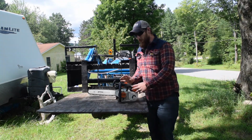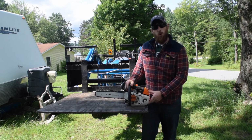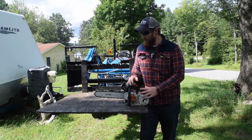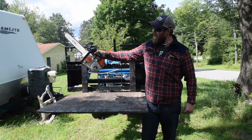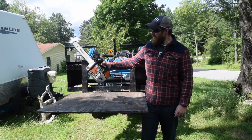Now we'll move into a little bit of the bread and butter of the operation. This is a Stihl MS 201 T. It's a top handle saw. It is a commercial grade saw. It runs a 14-inch bar on it, and what the deal is with this is it's a top handle saw. It's very light, it's very versatile, and it's made to be run with one hand, like so.